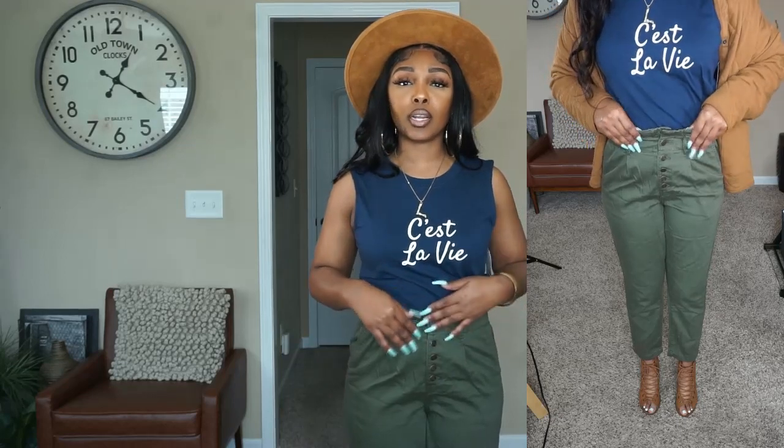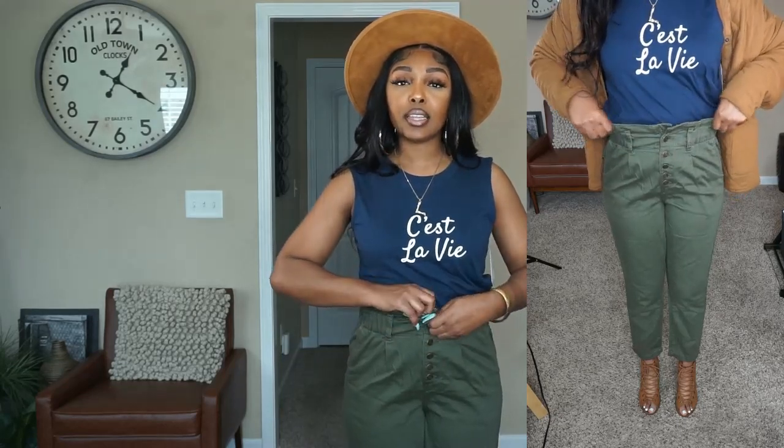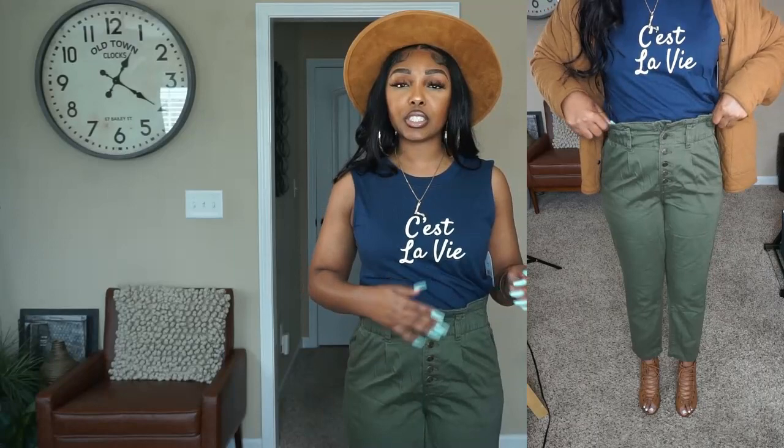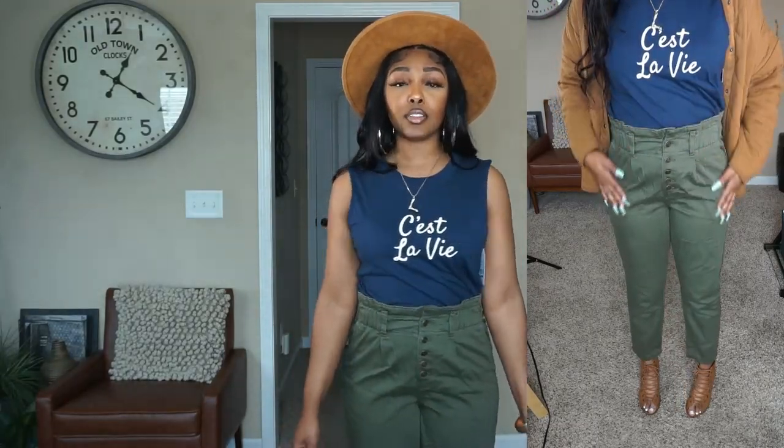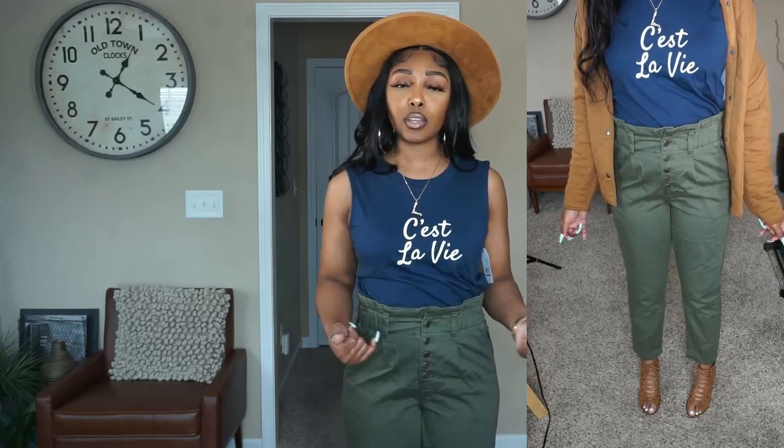I've had these pants on for maybe 15 to 20 minutes already, and I keep buttoning that top button, and it's just not staying buttoned. And I don't even think you can really tell that it's not buttoned in the first place, so we're just gonna leave it alone and just let it do its own thing.